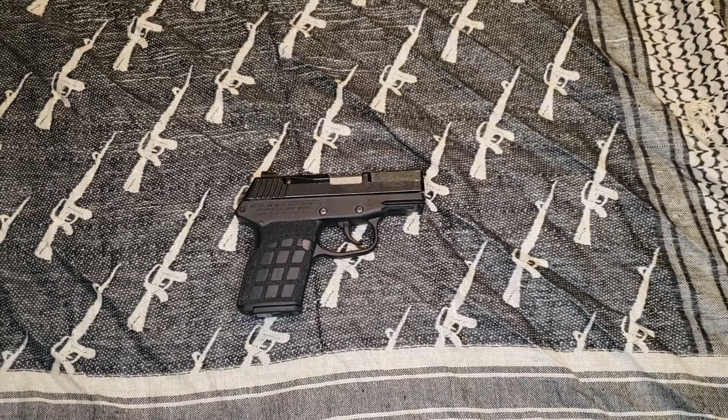Let me do some comparisons first to some other concealed carry guns that are currently available on the market, and then tell you what I think about the gun and what I've done to it, the upgrades and things that I've done, and kind of my overall take on the gun. So be right back.